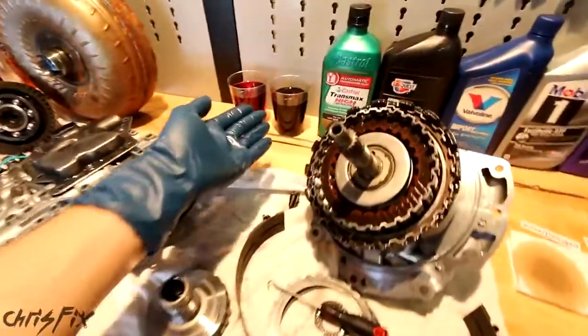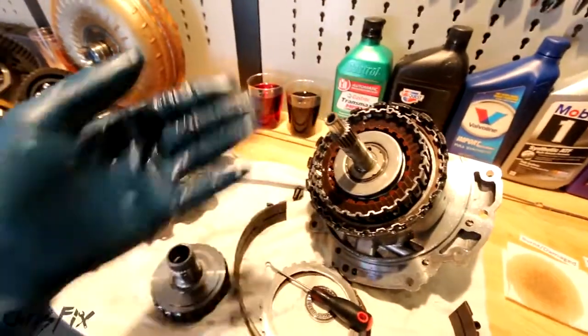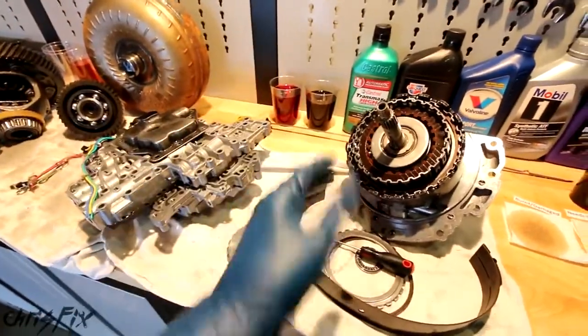But what if when you inspect your fluid, it's black or has metallic specks in it? Or if you don't know the service history, what should you do? A change or a flush? Before I explain that, let me explain the difference between a fluid change and a fluid flush.